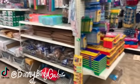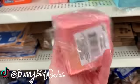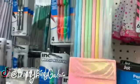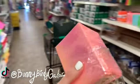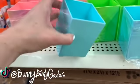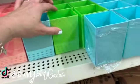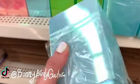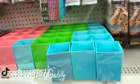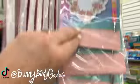Speaking of cute little holders, look at this. These are cute. Now imagine my idea, you guys, putting these in here. Right, we have pink, or you could use these for your makeup brushes. We have pink, we have blue, and they're very reflective. Green, we have a little bit of iridescent shine to them as well. And then the really pretty blue. I think these are new as well, the Dixon pencils. If you want to do a little early shopping for school. Oh, these are new.